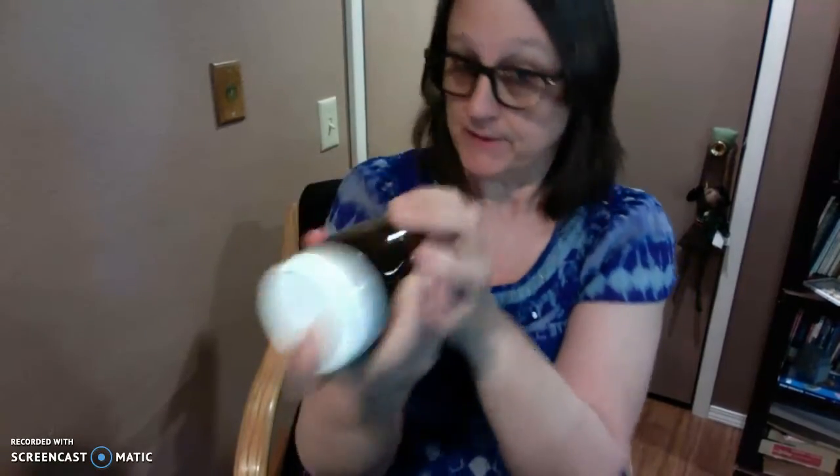Some people like to put a solid sugar in it. We don't put the sugar in ours, but some people do. If you do that, that would be a good extension. What do you think would happen? Would the sugar mix up with it? Would the sugar become a liquid too?